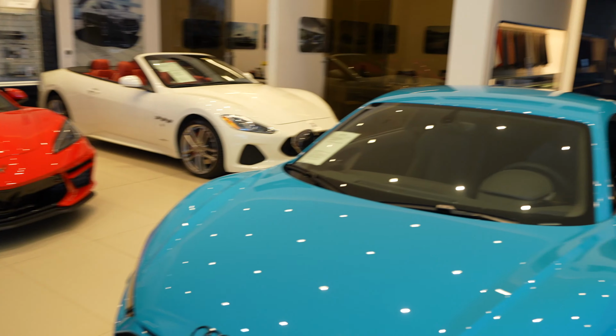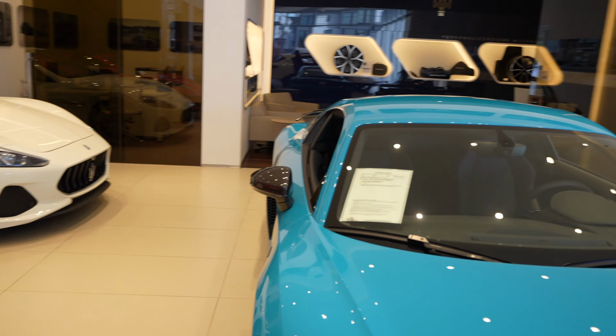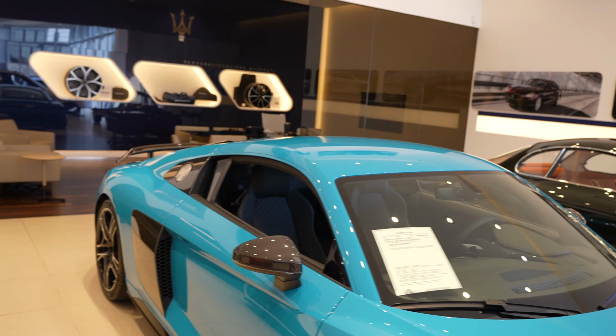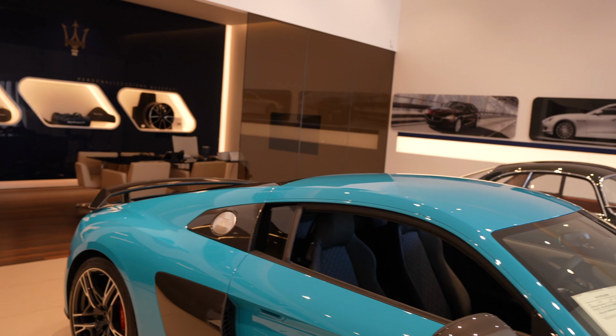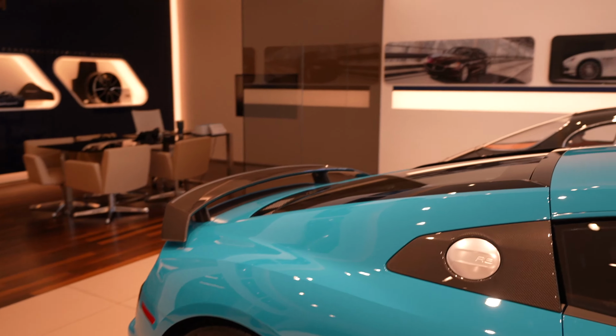But today we have the brand new 2022 Audi R8, and in my opinion, this vehicle right here is the most underrated hypercar on the market in today's time. I don't know why it's so overlooked, but in my opinion, it is everything that other supercars are. It's just not as promoted, I guess. So let's get in, and I'm gonna show you some of the features of this brand new 2022 Audi R8.